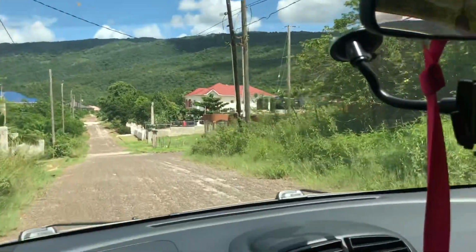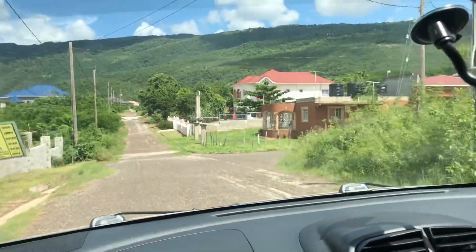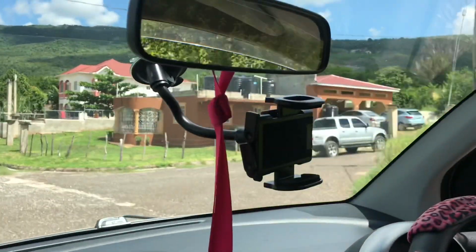Lots for sale. Yeah, a whole heap of empty land space.